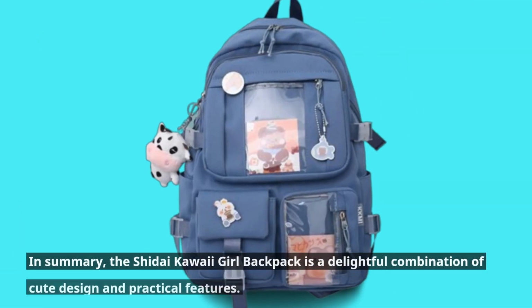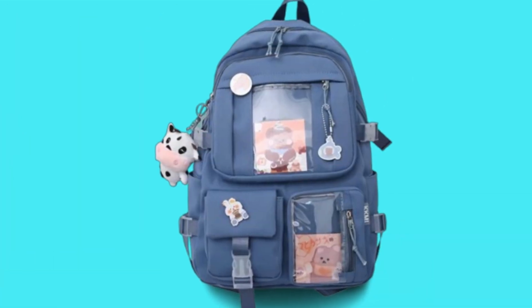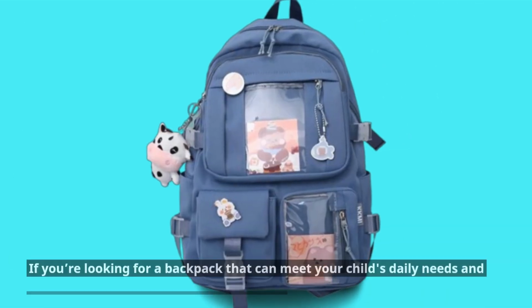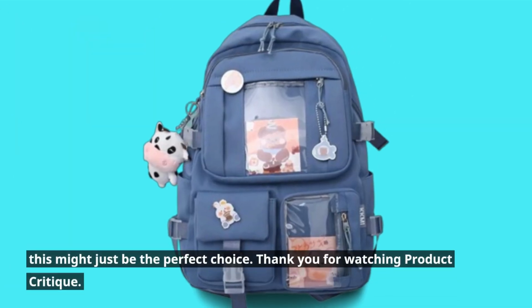In summary, the Shidai Kawaii Girl Backpack is a delightful combination of cute design and practical features. It offers sufficient space, comfort, and durability while being a fun and fashionable accessory. If you're looking for a backpack that can meet your child's daily needs and add a touch of charm to their school days, this might just be the perfect choice.